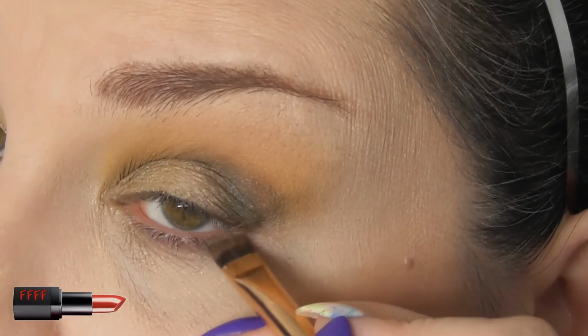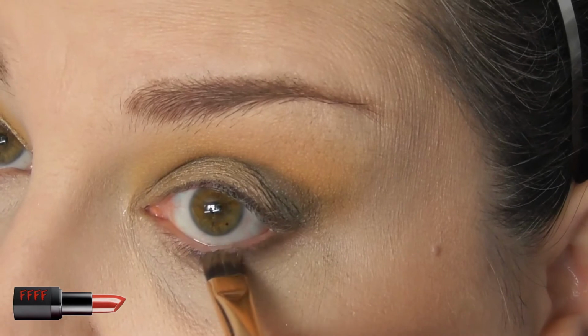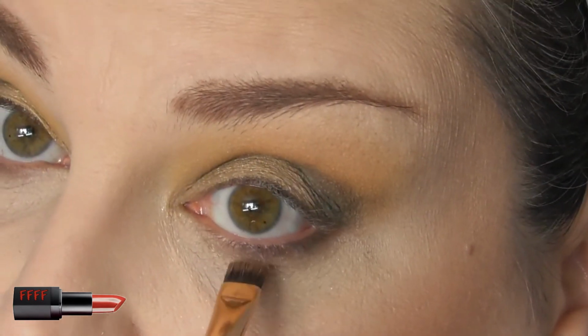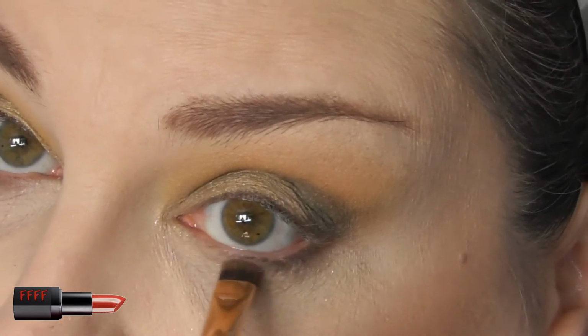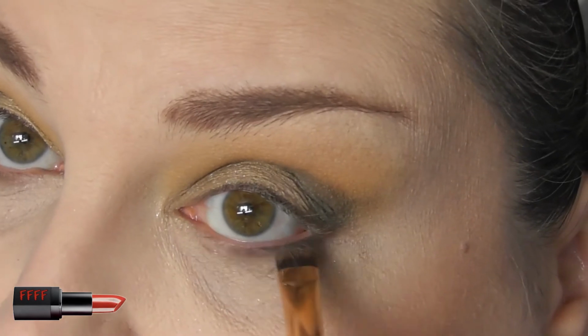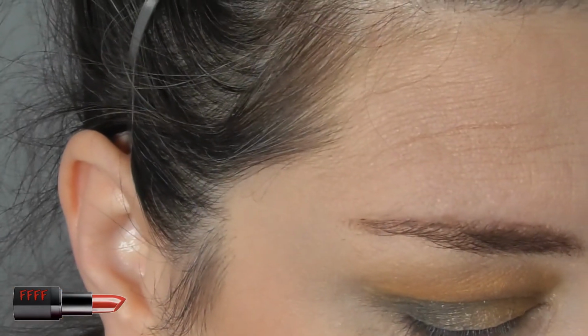Do the same this side. Right up under your lashes, give it another wiggle. Wiggling on the top lid and wiggling on the bottom one. And then colour switch the colours off.